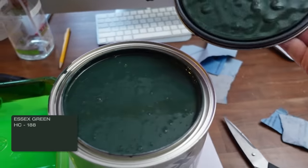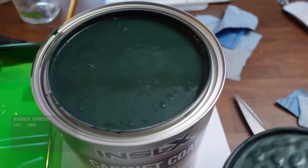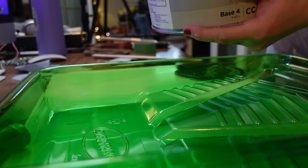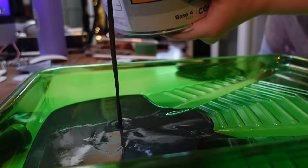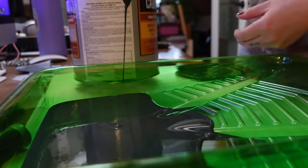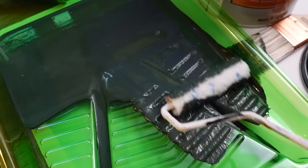Check it out. It's so beautiful. Look at that. It's just stunning. Okay, let's see what this looks like. Oh, I'm so excited. Ooh, the blackest green we could find. First green on the wall. I love it.